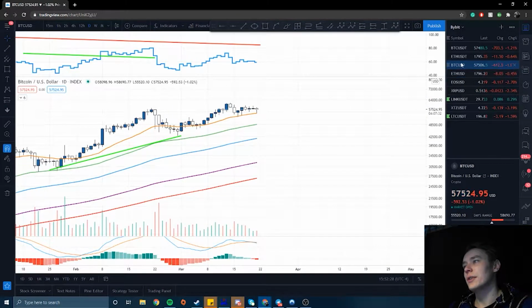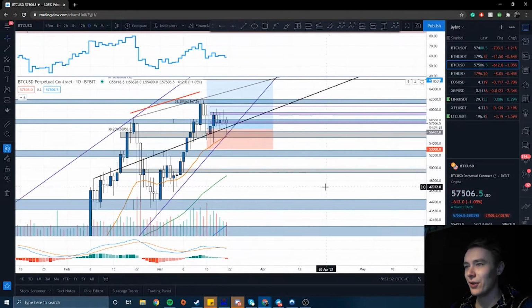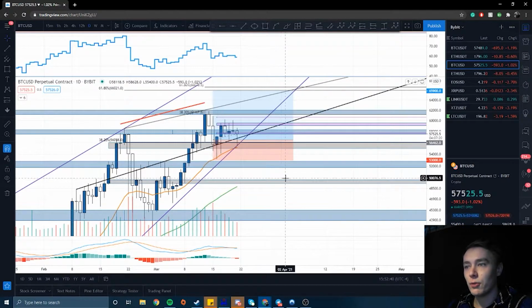Hopping on, let's go on to the Bybit chart now. You can see, zooming out on the weekly on this would have been pretty annoying. Let's have a look at the daily, right? So first things first, let's think about the CME gap, because that's opening most recently.